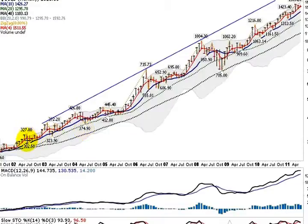This is a chart going back about 9 years, looking at the bull run that gold has enjoyed since around 2000, 2001. We're now in about the 10th or 11th year of a nice big bull run here. And you can see that this uptrend is clearly intact here. Gold above $1,500 now, just riding up all trend lines and moving higher.